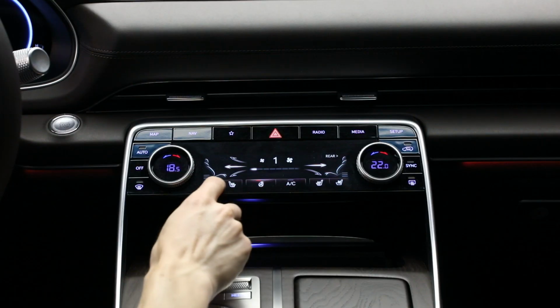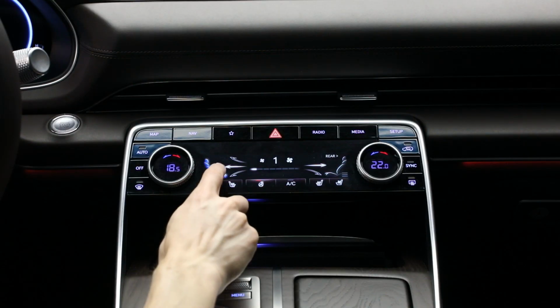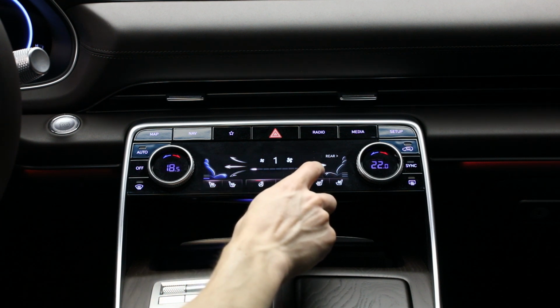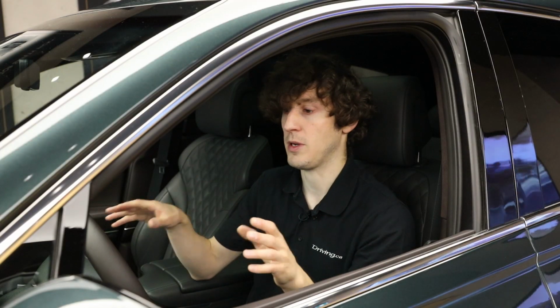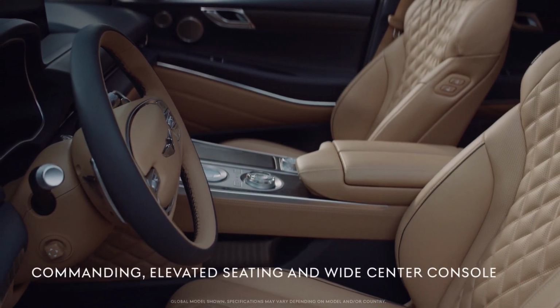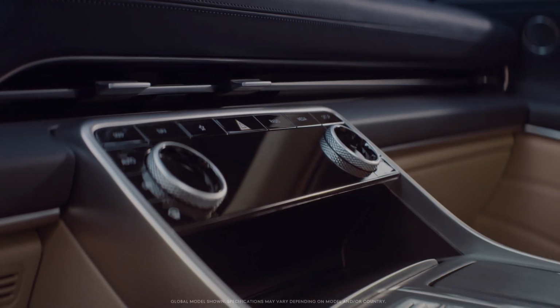Choice is good. It does have dual zone climate control. You can choose where the air comes out on either side, but unlike a BMW, it does not have variable fan speed, meaning that I, the driver, cannot have full fan speed while my passenger has no fan speed. For something in the mid 60s, this might be the best interior in the segment.